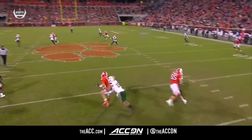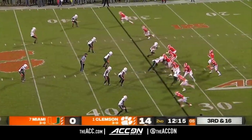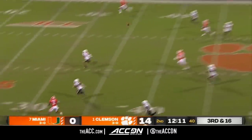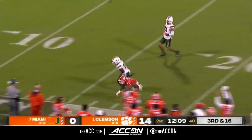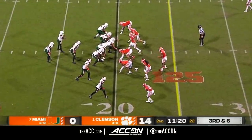The tight end, Allen, trying to keep him out, but you can see. Play clock at 5. On 3rd and 16, it's a 3-man rush. And a downfield launch. Wide open and dropped. Wow. King has not been able to hurt Clemson with his legs.